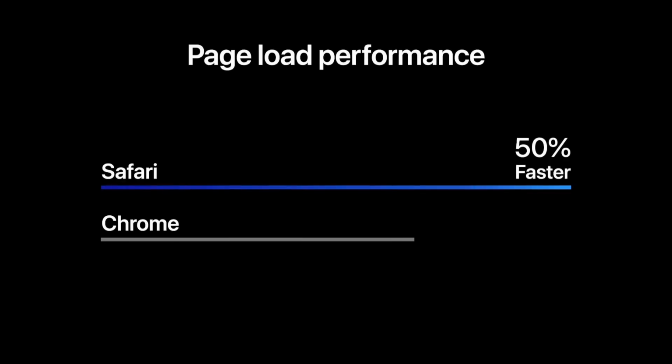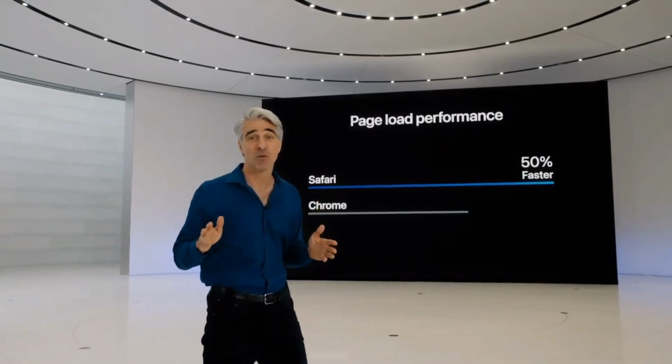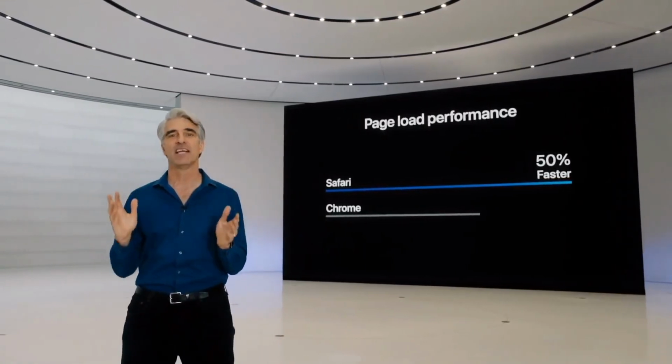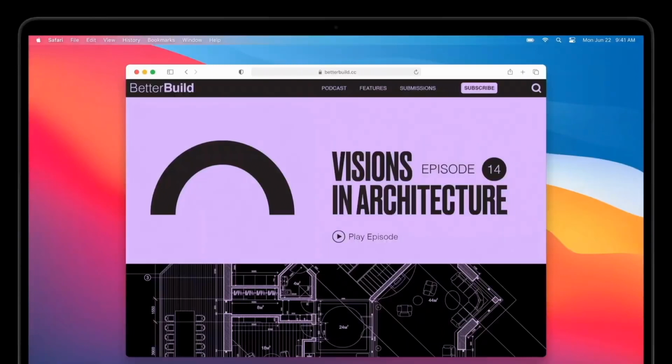In fact, when loading frequently visited websites, Safari is now on average more than 50% faster than Chrome. And Safari delivers this amazing performance while continuing to deliver industry-leading battery life. And of course, Safari is continuing to build on its pioneering track record of protecting user privacy. This year, we want to give our users even more visibility into how each site they visit tries to track them and the ways that Safari protects them.